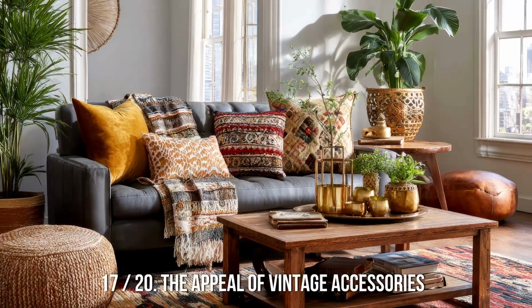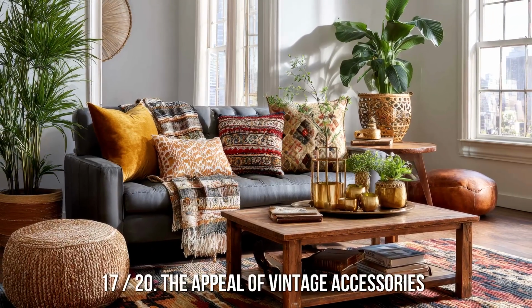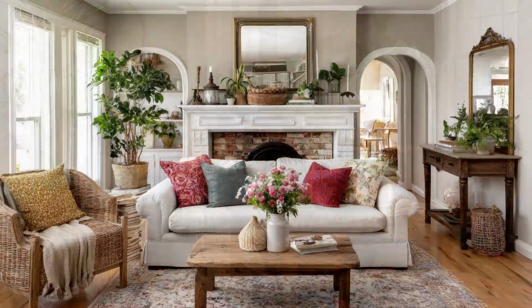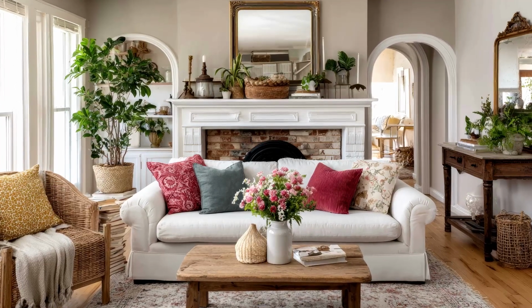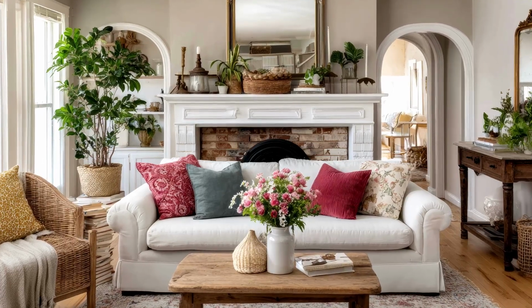Seventeen. The appeal of vintage accessories. Accessories are the finishing touch that completes a room. Joanna's eye for unique vintage finds, from clocks to vases, adds personality and flair. Explore how to choose and display accessories that speak to your style, adding layers of interest and warmth to your home.